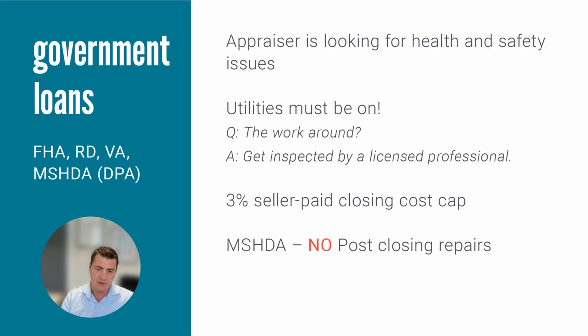With these government loans, it's going to be busted windows, missing light fixtures, the major stuff like a tarp on the roof, water in the basement, peeling paint's a big one. If we have any health and safety issues, they'll get written up. With the government loans, we have to have the utilities on.